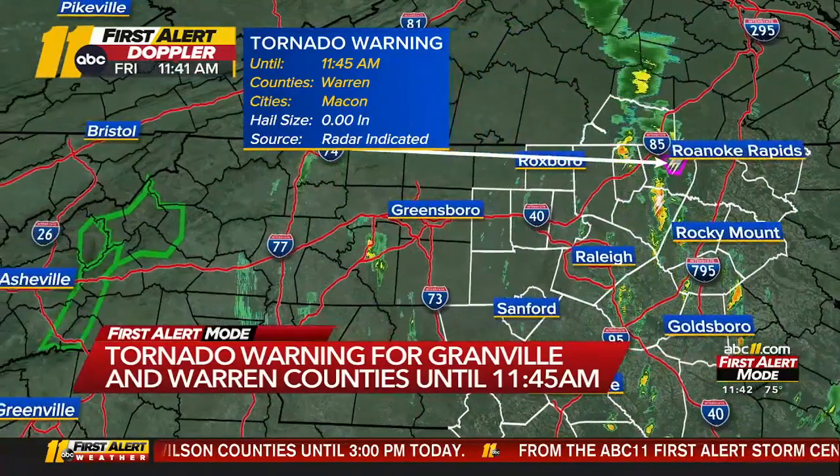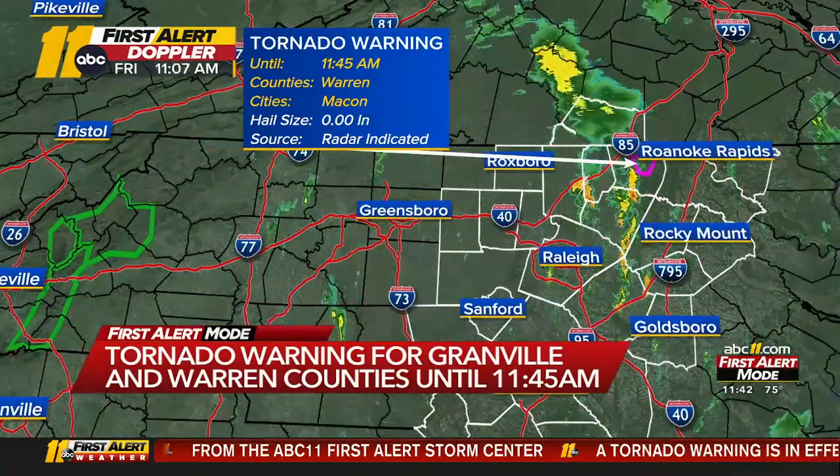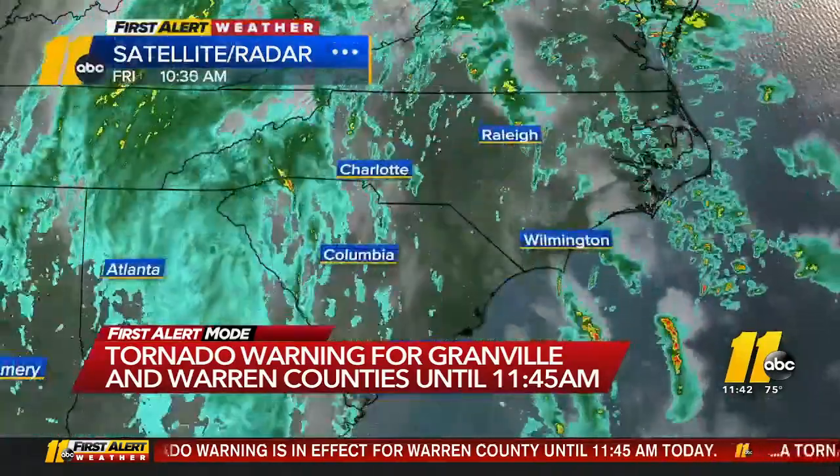Speaking of out west, heavy rainfall. Look at that. The green polygons here near Asheville, that's heavy rainfall. Let's go to our composite satellite here. I got it pulled up. Oh, you already got it. Are you in my brain? Pretty much. Okay. All right.